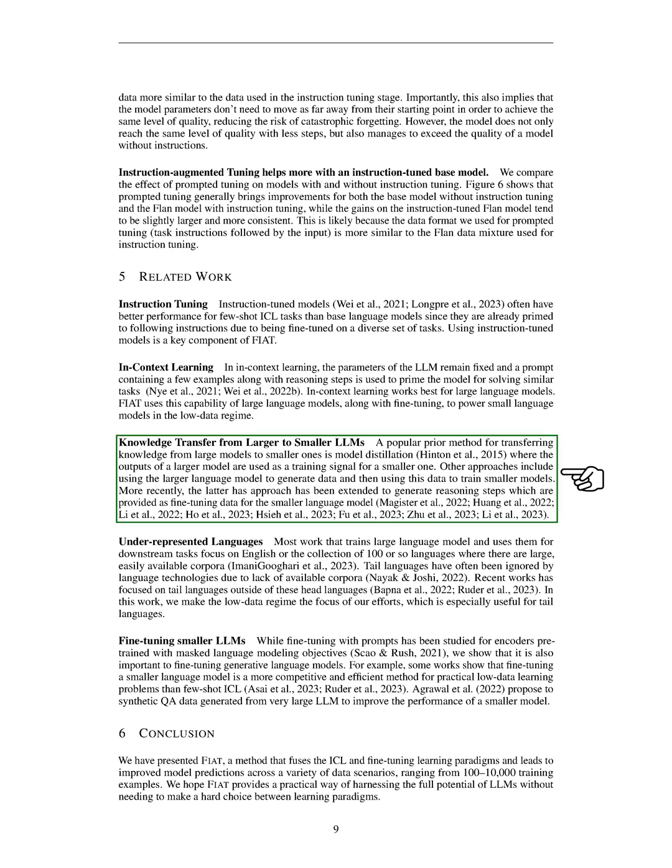Section. Knowledge transfer from larger to smaller LLMs. Transferring knowledge from big to small language models. A common technique for sharing knowledge from larger models to smaller ones is model distillation. This involves using the outputs of a larger model as a learning guide for a smaller one. Another strategy involves the larger language model creating data, which is then used to train smaller models. This method has recently been expanded to include the generation of reasoning steps, which are then used as fine-tuning data for the smaller language model.